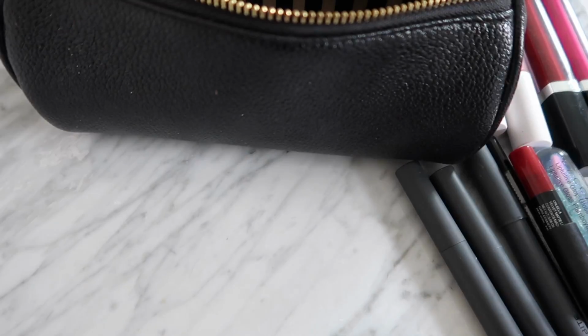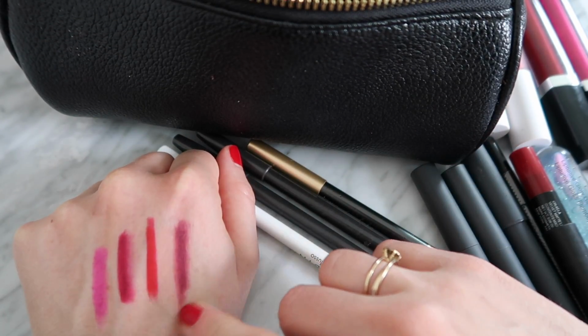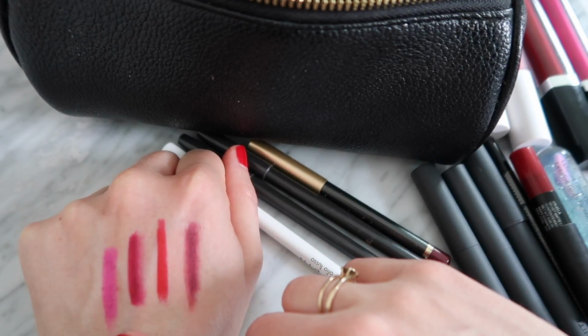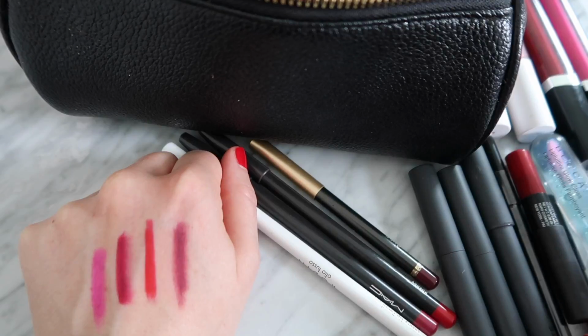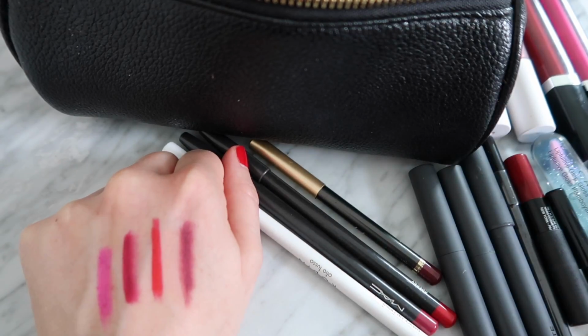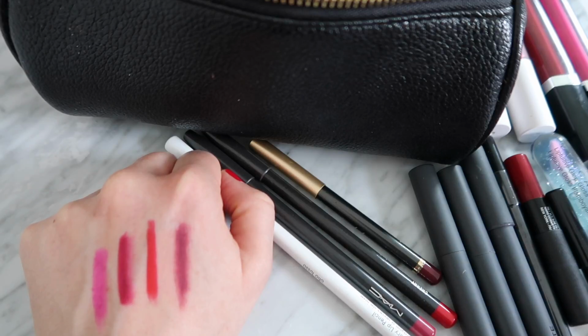Let me swatch them quickly. I feel like I have most of my bases covered with these, so that's Jane Iredale Berry, MAC Cherry, MAC Beat, and Rodin Billy on the Bike. And then I of course have my neutral one. The only lip liner color I really feel like I'm missing is a coral, for bright corally types of pinky reds.